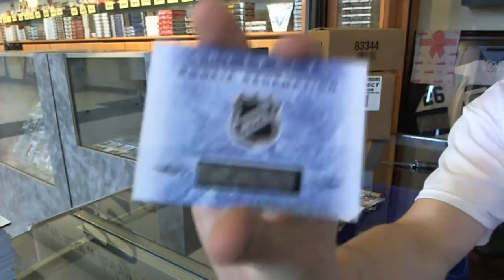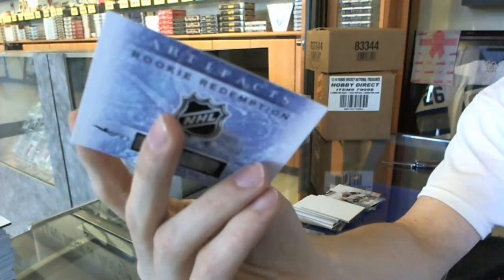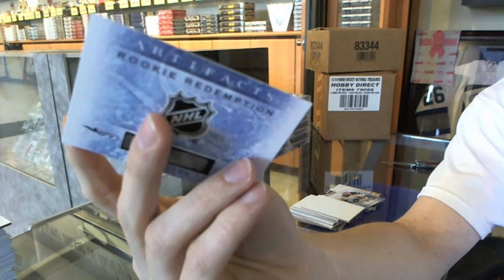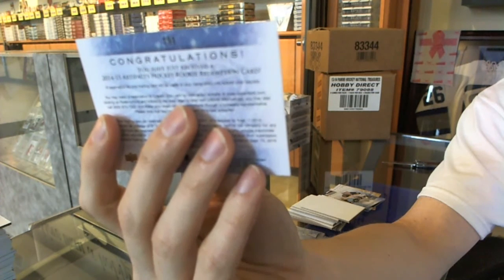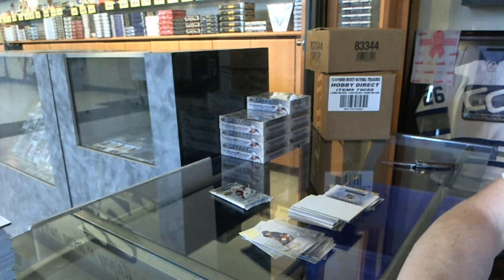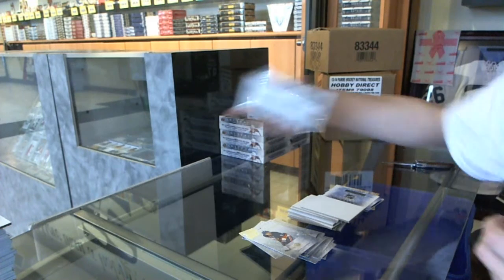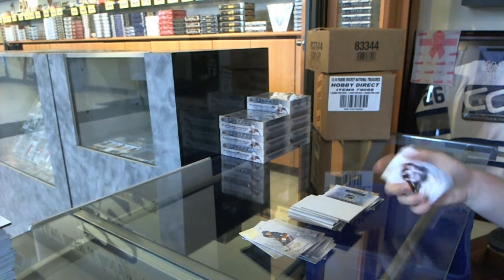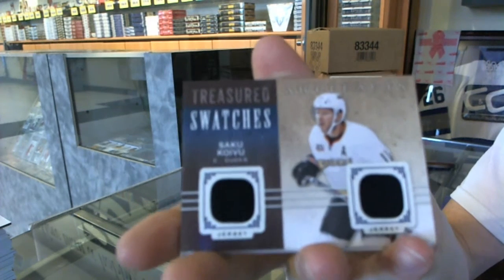Rookie Redemption wild card number 191, as I pull up the checklist here. Number was at 191. God, the Upper Deck block loads slow. Justin Hodgman for the Coyotes. And we've got a Treasured Swatches for the Anaheim Ducks, Saku Koivu.